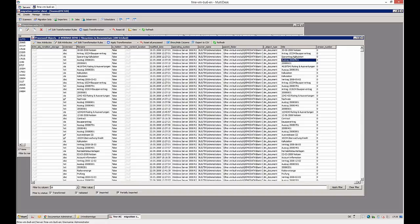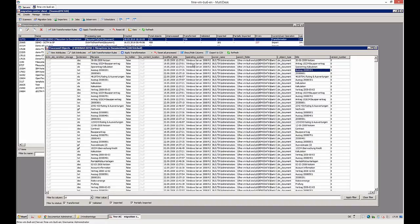I just want to show you how quickly you can change this, because let's say we are not satisfied with the title here. We want to change the title. So I just go back to the transformation editor here.